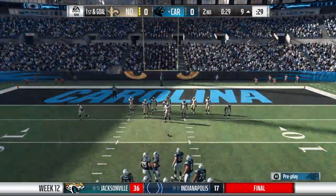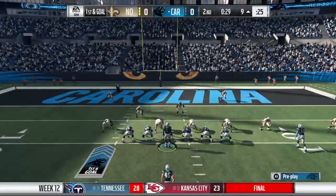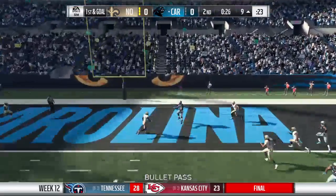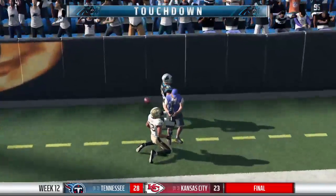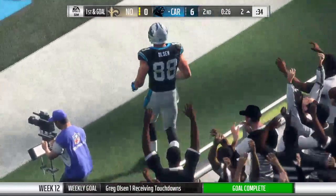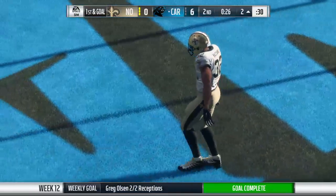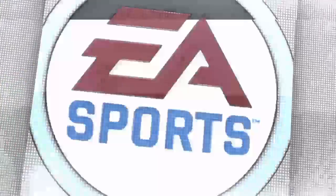First and goal here from the 9. Throwing is Newton, and he's got it. Touchdown, Panthers. Greg Olsen with touchdown number 8 on the year. And his guys are able to strike for 6. And that touchdown gives them a touchdown lead before they attempt the extra point.